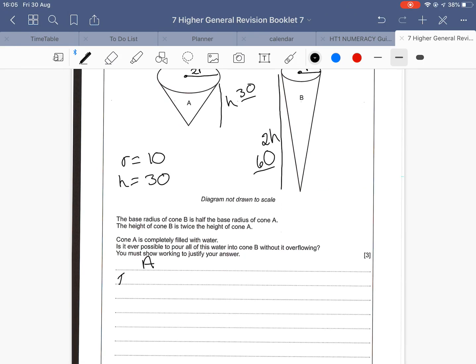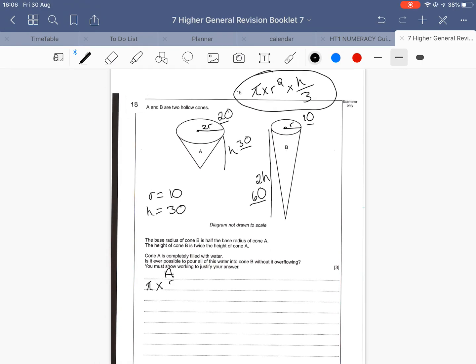So for A, we got pi times, let me zoom out, pi times 20 squared times our height, 30 over 3. I get 4,000 pi. I'm going to leave it in terms of pi just because it'd be easier. You don't have to. I'll put on my calculator and I see what it is. Pi times R is 10 squared times 60 over 3 gives me 2,000 pi.